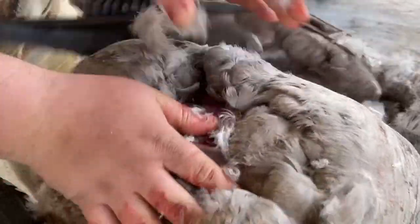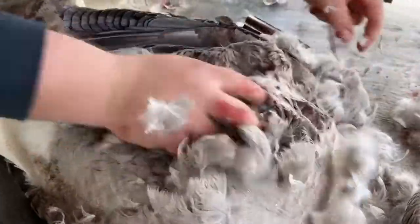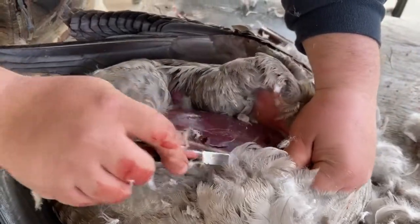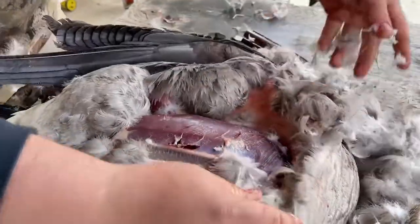It just comes like so. Just like that. Sometimes you might need a little knife to give the skin a little bit of persuasion. Just like that. And you got your exposed breast right there.